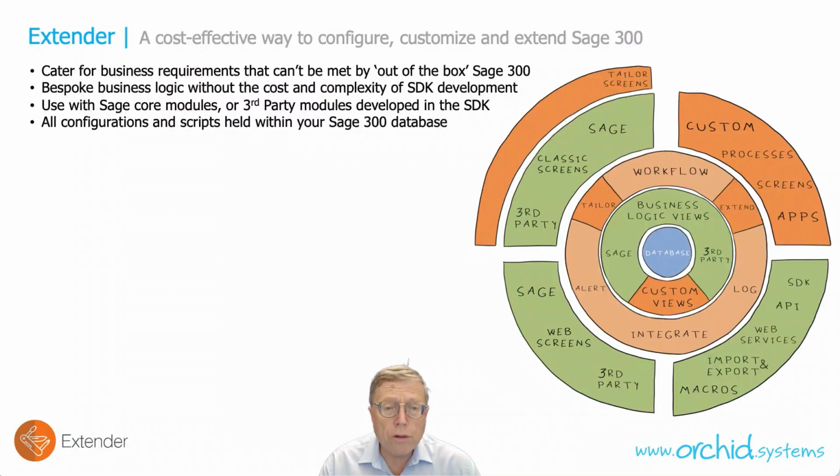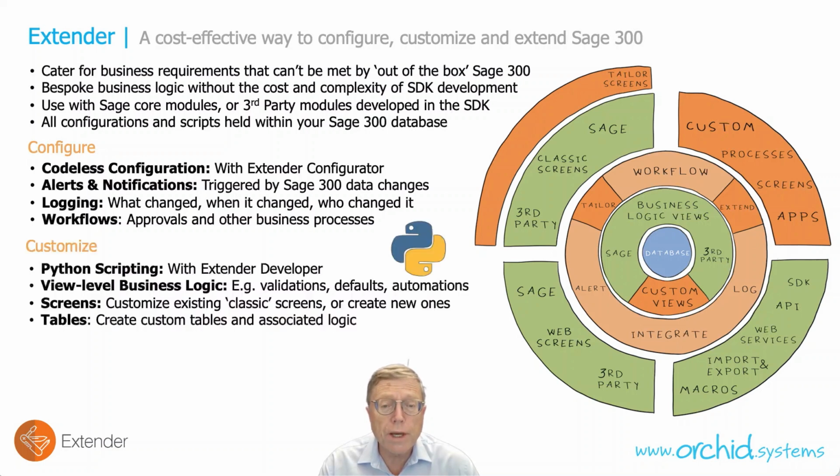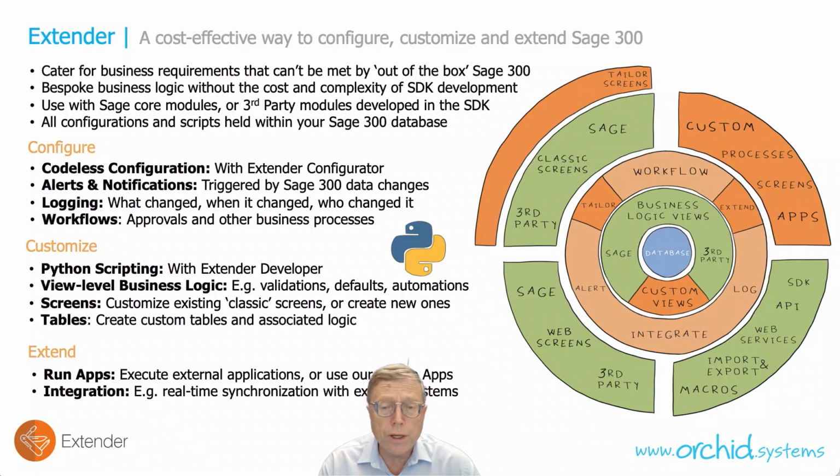Extender is a cost-effective way to handle bespoke business logic, from simple validations and alerts through to custom screens and tables and integration with external applications, and all held within your Sage 300 database. The Configurator Edition includes codeless configuration, alerts and notifications, logging, and workflows.